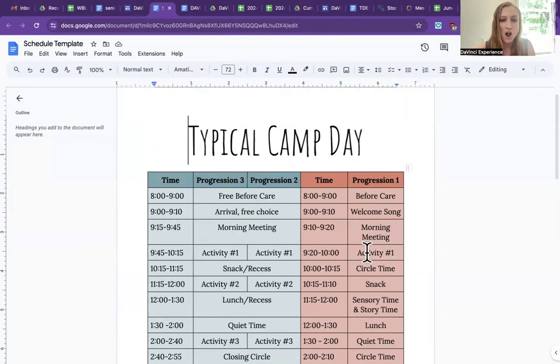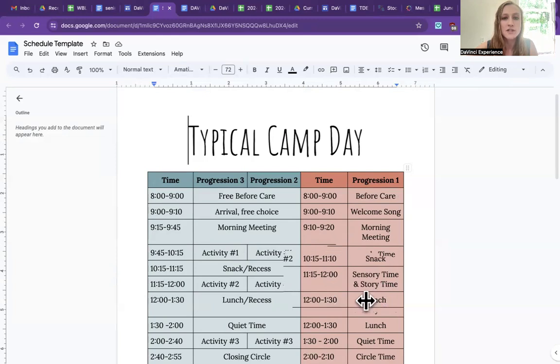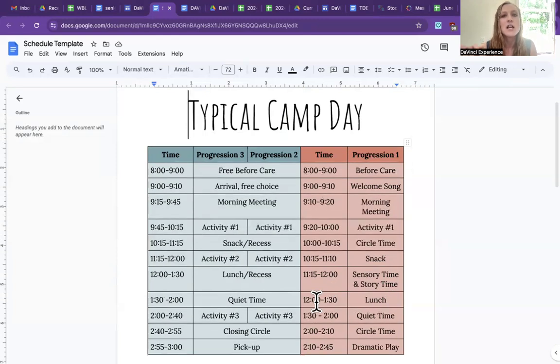Our activity 1 will probably be some type of watered down version of the progression 2 and 3 activity 1, so that we have continuity. And then we'll close that activity with a circle. There's a lot more circle times for this younger group. They need it for consistency, and they also don't have the same attention spans for activities and circles, so they need more of them. Snack will be the same time frame, typically. Now, 11:15 to 12, instead of doing an activity 2, typically the progression ones are going to be doing a sensory or story time.